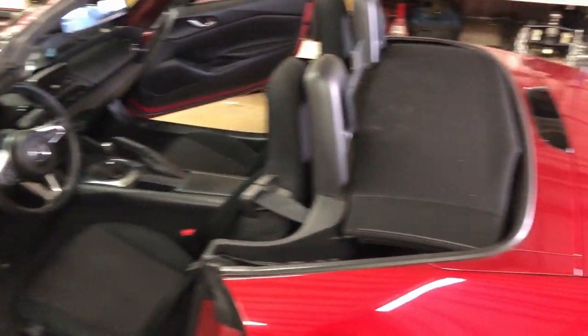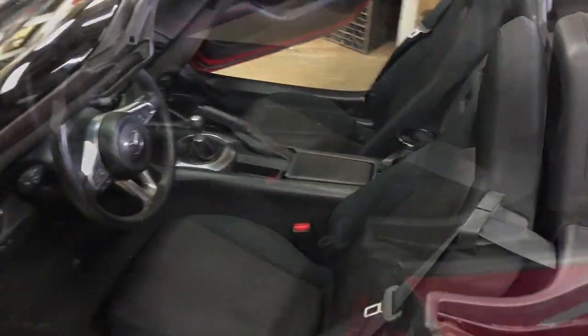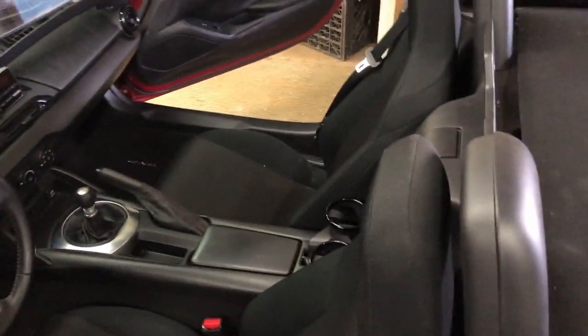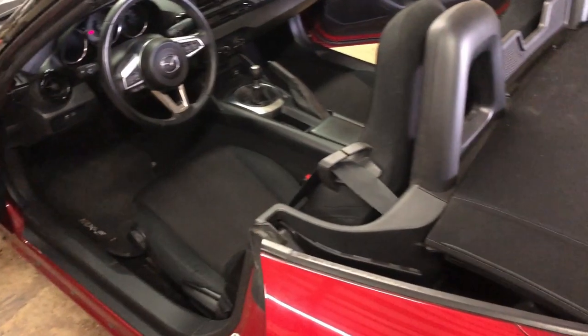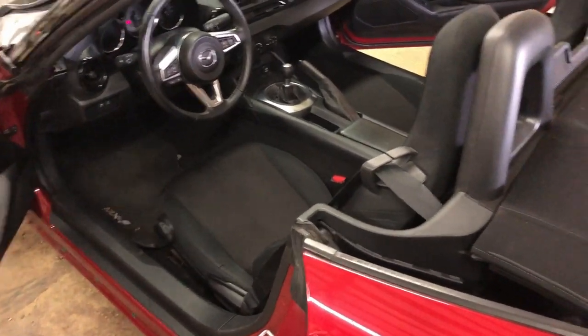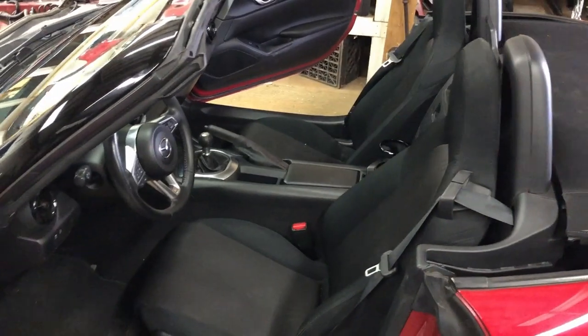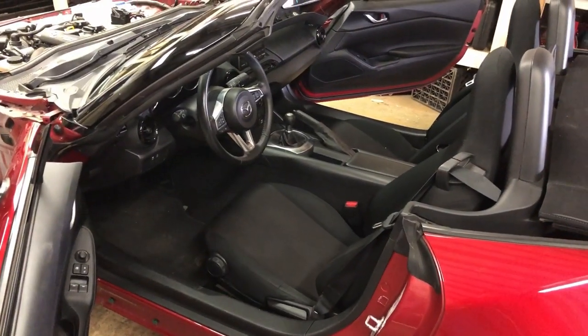I think we're making pretty good progress on this project. Just finished up the interior and got the back trim piece in the console. Everything seems to be fitting tight, and the gaps seem to be relatively good. So that's a plus. So now that the interior is all done, we'll be moving on to the outside. So that's the next phase of the project.